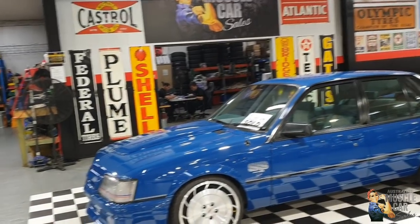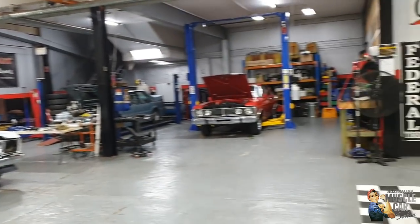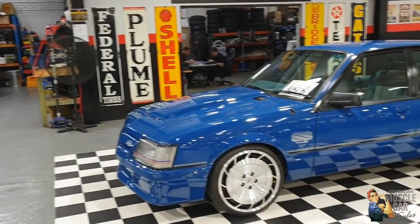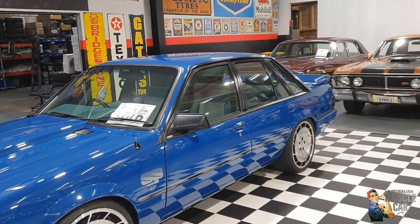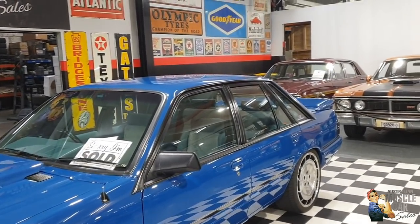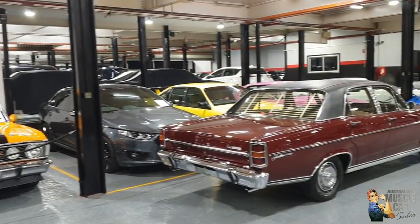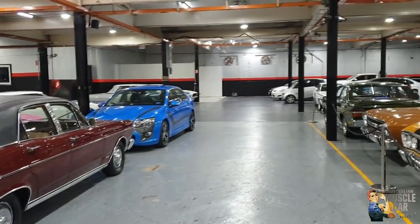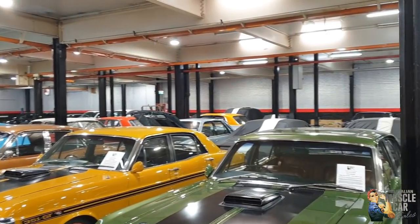Today we're going to take you on a tour around the shed and we're going to have a chat to you about the situation now with COVID-19 and how maybe we can help to assist you with inspecting cars without having to travel. But what we're going to do, I'll just quickly show you around.